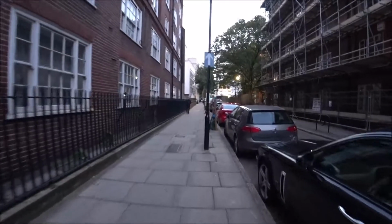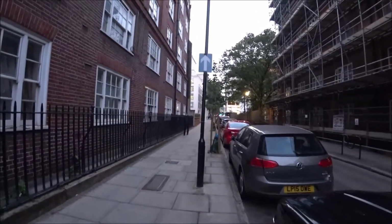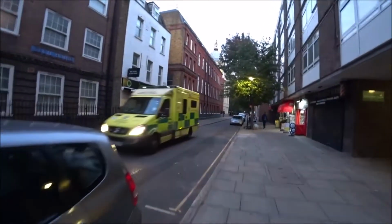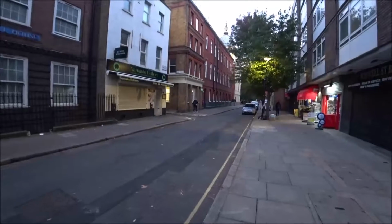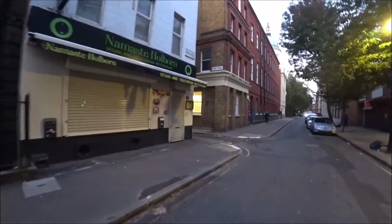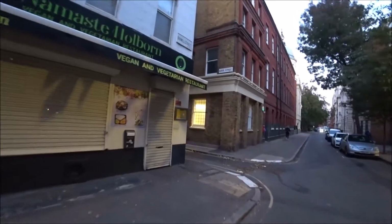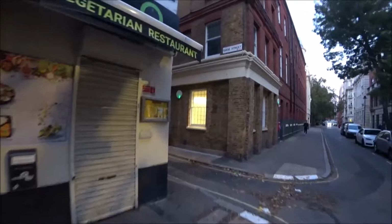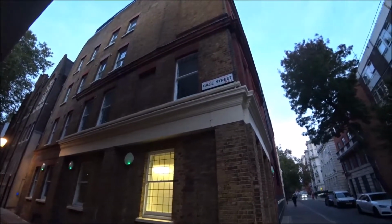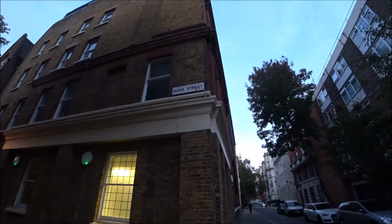So walking down there, we come to Theobald's Road, closer to the centre of Holborn, so I don't want to stray too far from Queen Square. Let's walk down this little street, Gage Street. Yeah, look, Borough of Holborn, it says on that sign. It doesn't even exist anymore, the Borough of Holborn. That's an old sign.